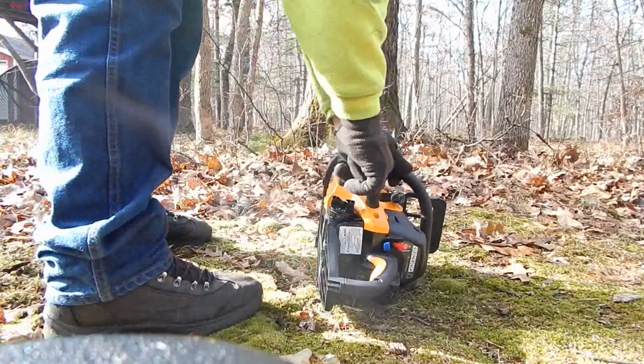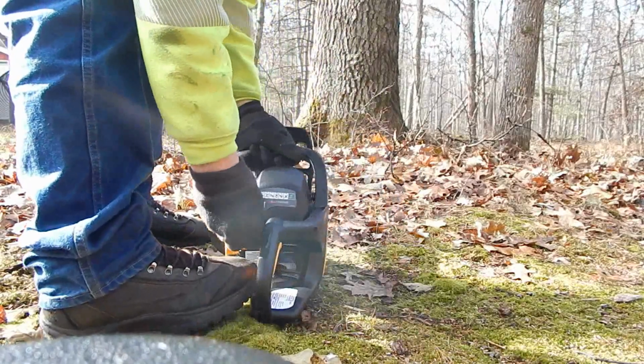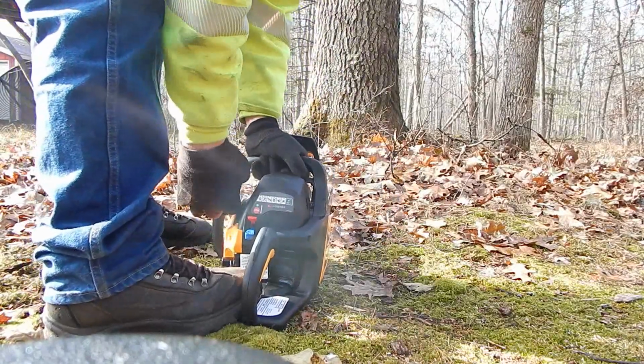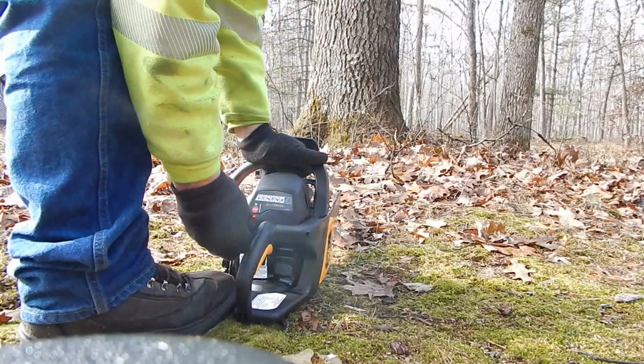I already pumped it a little earlier, but I don't think I got fuel going yet. I'm just going to try. I don't want to flood it either. Oops, that was already done. Okay.